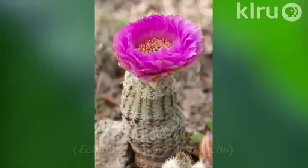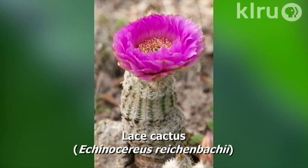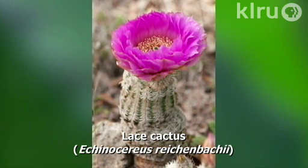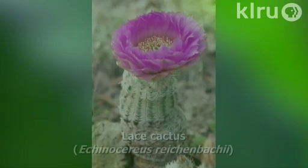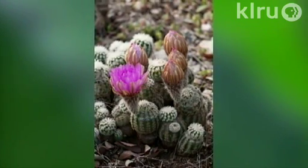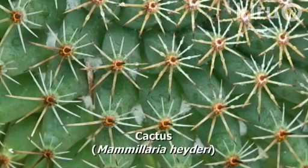Okay, real briefly, any favorite varieties you'd like to recommend there? Yes, lace cactus, which is native to this area. It's Cereus reichenbachii. We'll have that to sell. Nice, white, lacy look to it, with big purple magenta flowers. Love cactus blooms. Yeah. Mammillarias, I like those a lot.